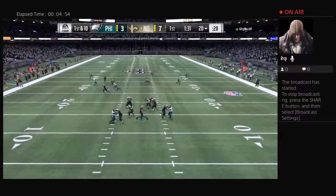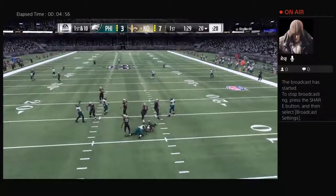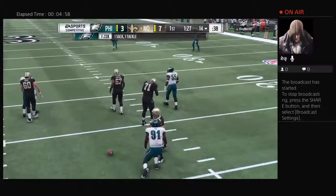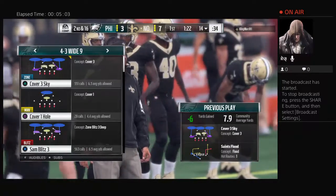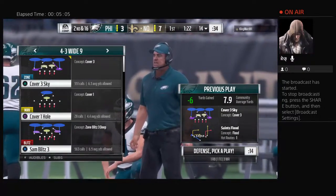Brees now on 1st down. Pressure comes, and down he goes. The Eagles get there for the sack. Fletcher Cox busting through to get him for a loss of 6.